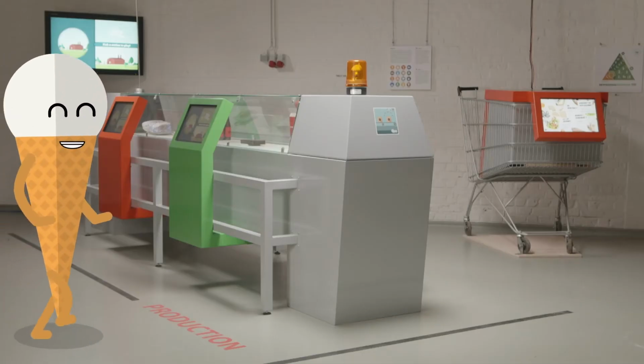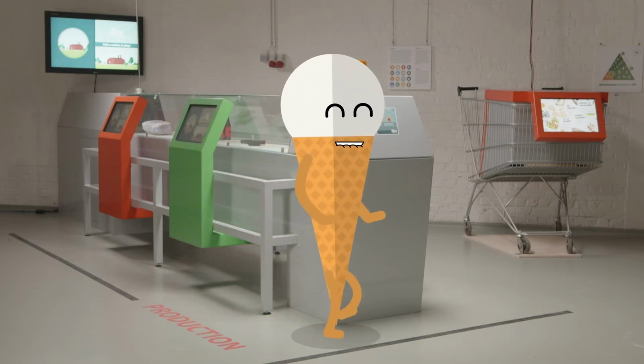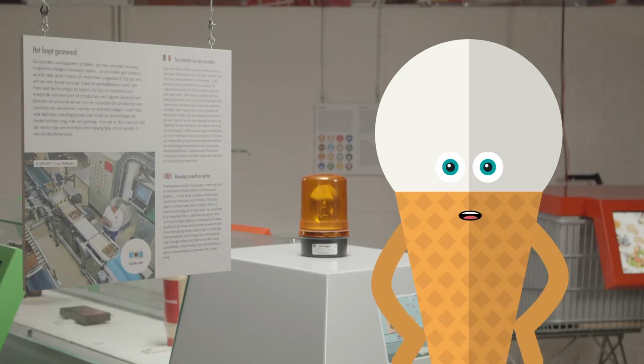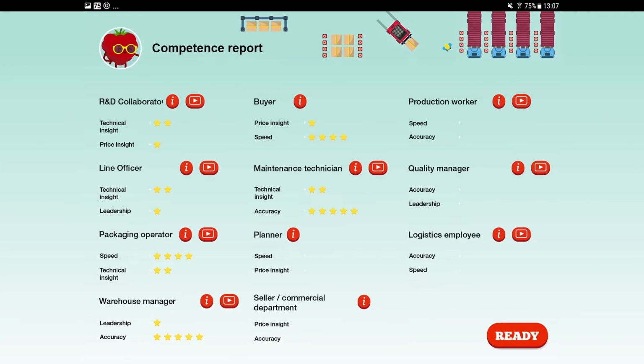Welcome to the Nutrition Job Lab. You can playfully learn more about the world of food and what jobs you may be interested in here. You will receive a skill report at the end of your visit. The more games you play, the better you will get to know your talents.